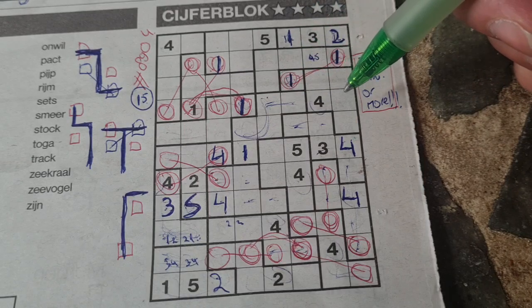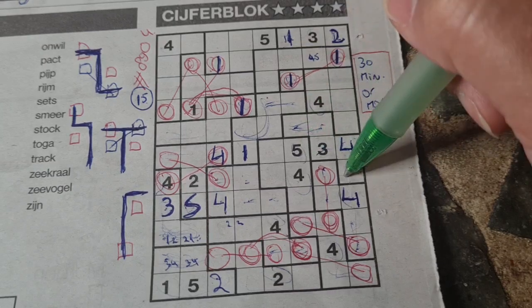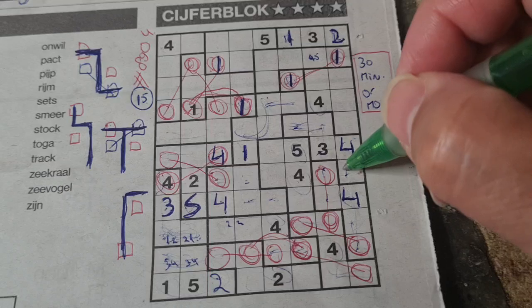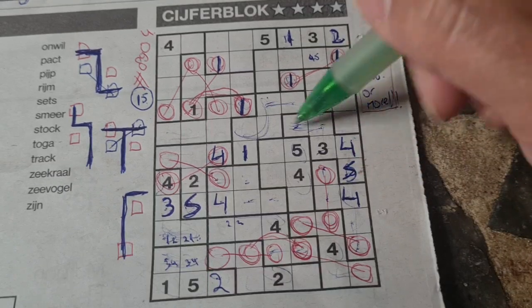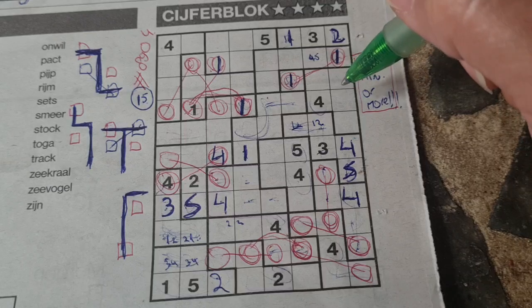Then let me see. These 2 boxes can be a 5. So 1 box left for the 5 in this W area shape. Supposed to be there. So 2 numbers left for numbers 1 and a 2, 1 and a 2. Alright.